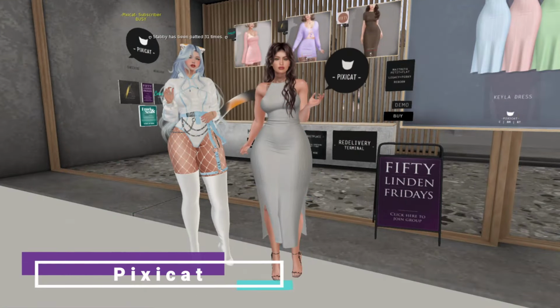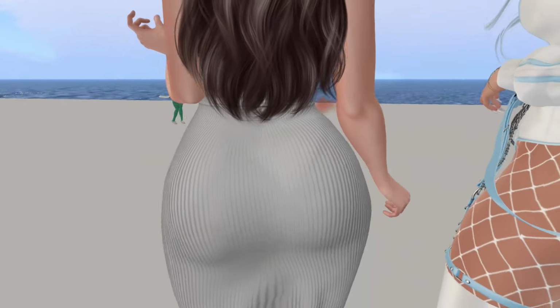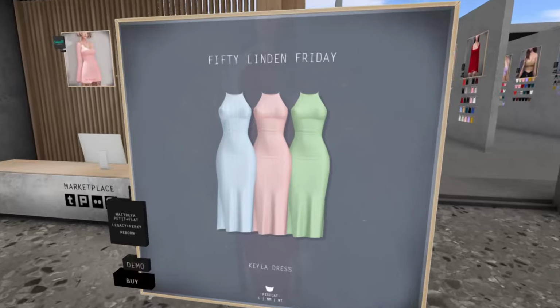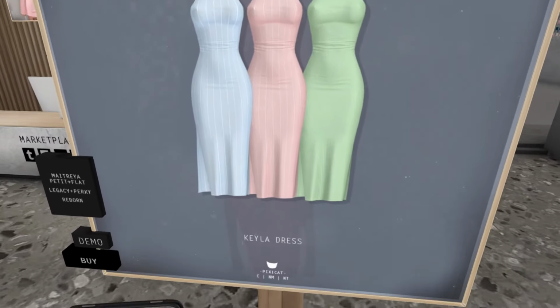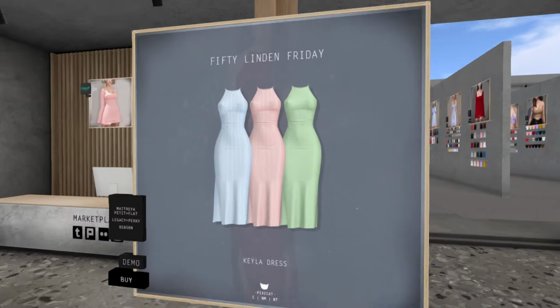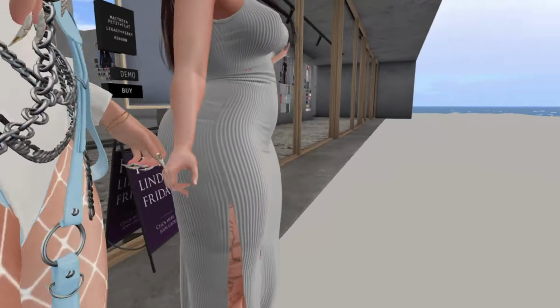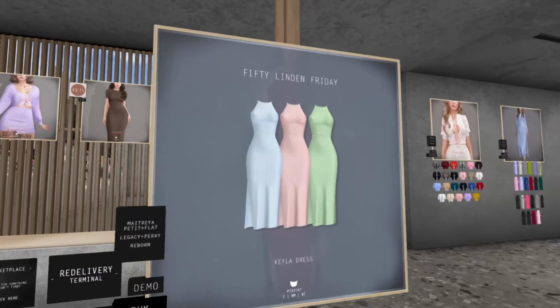At Pixiecat, we have the Kila dress or Kayla dress. I'm not sure how to say it. It comes in Maitreya, Petite, and Flap, and Legacy, Perky, and Reborn. It comes in these three colors in the pack. Naria's wearing the demo. It's cute. I like the color that I have on. I don't know about those pastel colors up there, though.